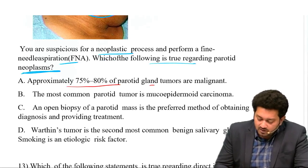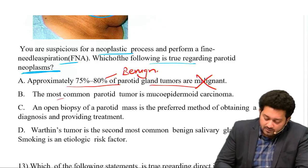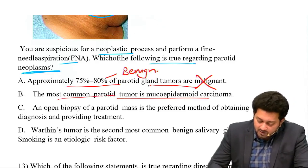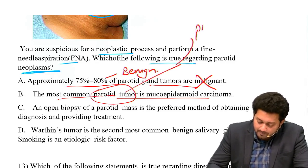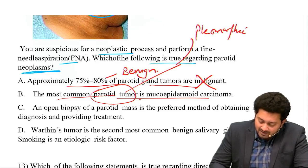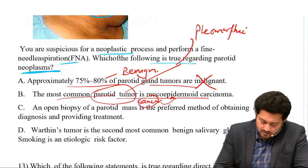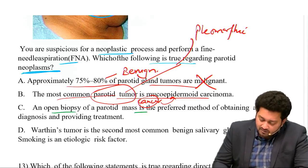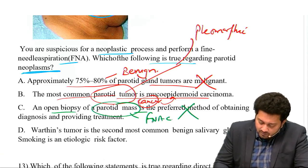Approximately 75 to 80% are malignant. This is wrong. 70 to 80% are benign in parotid. The most common parotid tumor is mucoepidermoid. No, the most common parotid tumor is pleomorphic. The most common parotid malignancy is mucoepidermoid, which is a malignant tumor. An open biopsy of a parotid mass is not done; for a parotid mass you go for FNAC, no open biopsy.